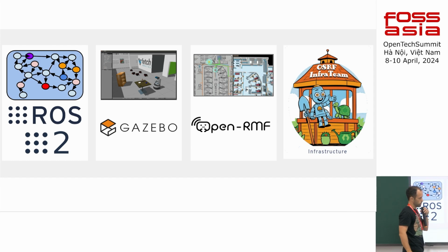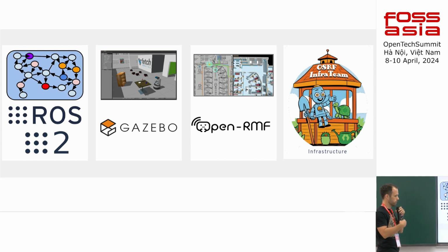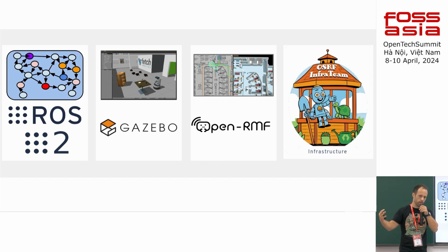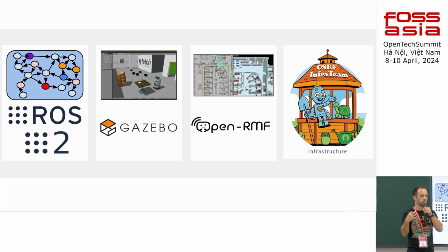Then one of the latest projects is OpenRMF, an inter-fleet robotics management system. Not only robotics, but also infrastructure. The problem that OpenRMF is trying to solve goes a bit into the future, which is why it's the newest project. It's when you have many different robots from many different vendors, and you need to control this fleet of robots and have them interact with each other and solve tasks within an infrastructure.